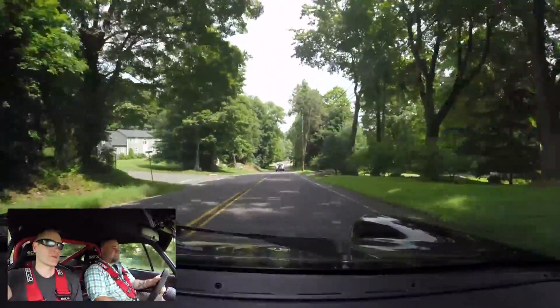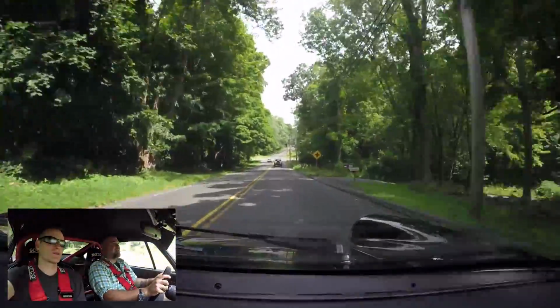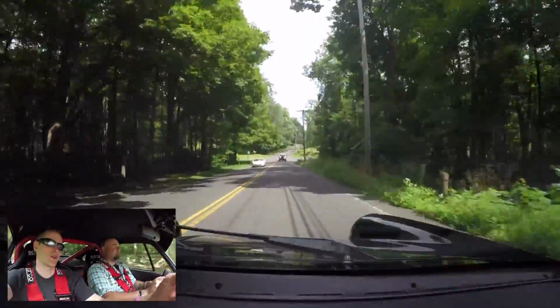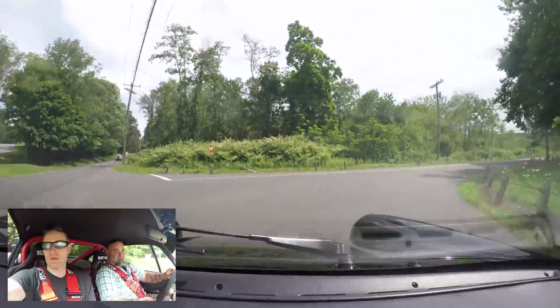And this seat, what is this? Is this the Sparco Evo 2? Evo 2s, yeah. It's a comfortable seat. And it's kind of a fun road. We'll go away from the cops. Make it right here. Oh, different road? Yeah, different road, no cops.